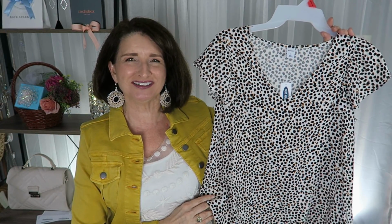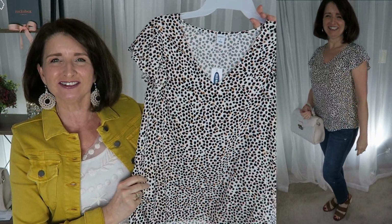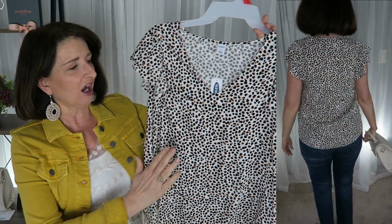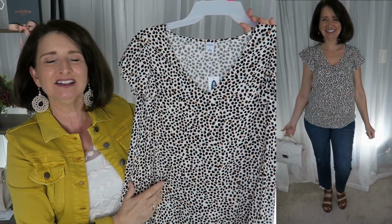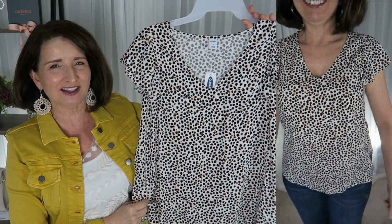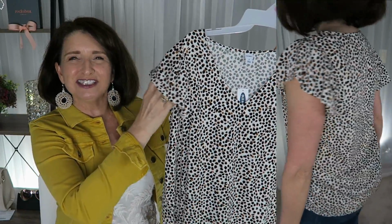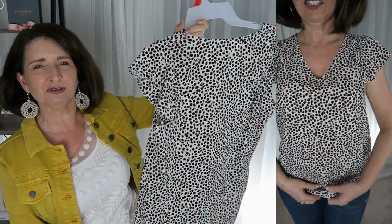In every haul that I do, there is always one pivotal piece that starts the whole haul. And in this Old Navy haul, this is the top that started it all. I love the animal print on this. It has a V-neck. It is 100% rayon. Not my favorite fabric, not going to lie. I thought the flutter sleeves were so pretty and so feminine.